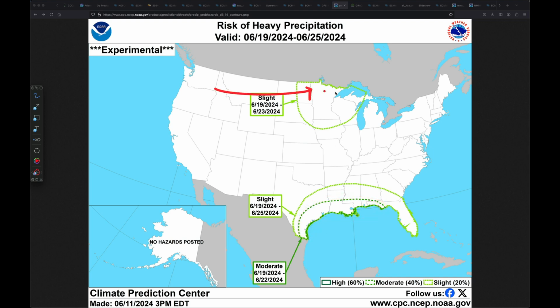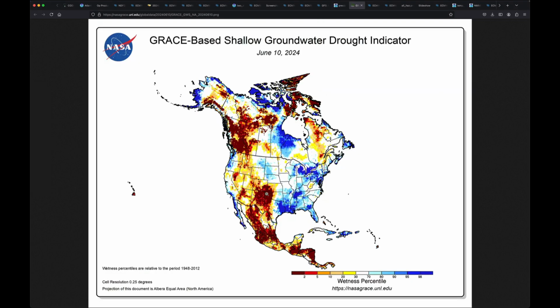And then the active storm track here through the northern Midwest is bringing a slight risk over that same time period. This is NASA's GRACE groundwater drought indicator. Again, just a big picture view of where eastern Mexico and really much of the country has been dealing with that drought concern. So the more southern projection of that forecast there, I think, assuming we can avoid some major impactful flooding events, is not bad news for their water situation.